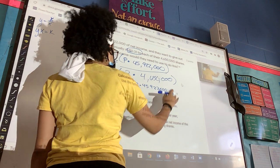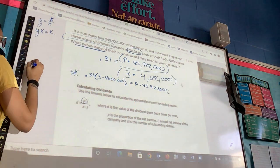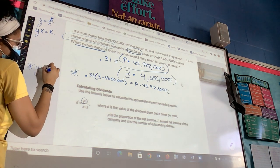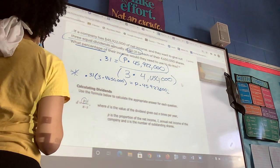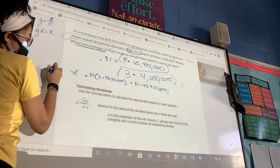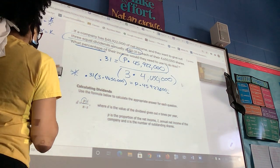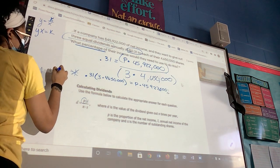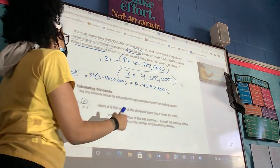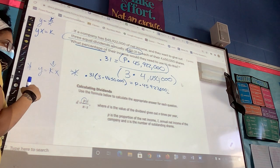However, now this has become direct variation, right? I have backwards stuff. So I now have a K times X equals a Y. All right, it's forward. I have a Y equals a K times X. And I'm trying to find my K, which is my P here. So what do I have to do? I want to find this K here.